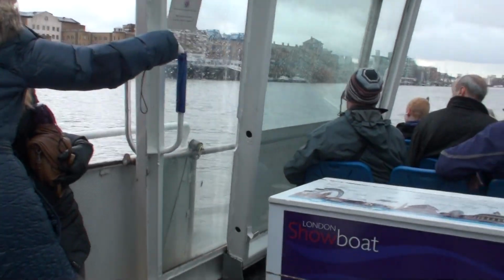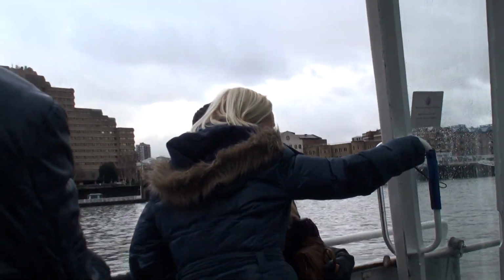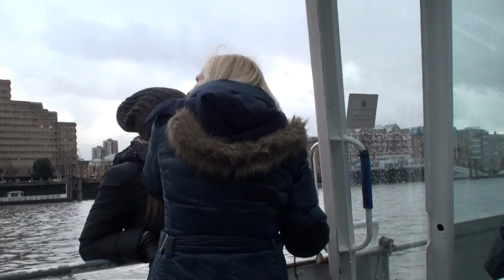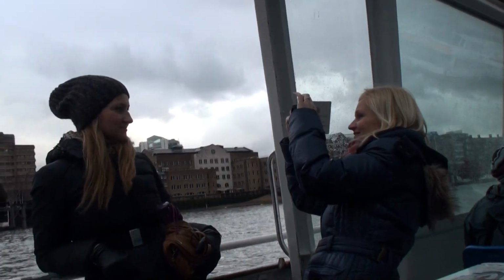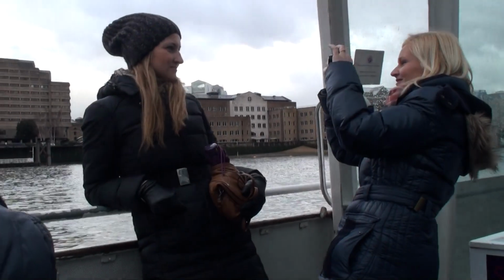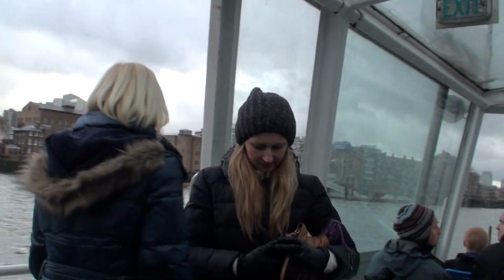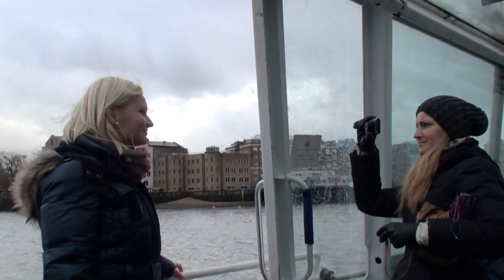Over to our right, we're just passing Butler's Wharf, a very good example of what's happened to the buildings and the warehouses here in the lower reaches. Now, many years ago, a lot of shipping would have been taking place, a lot of cargo being offloaded into all of these warehouses. Not today. Sadly, due to containerisation, all of the shipping has now come to an end.